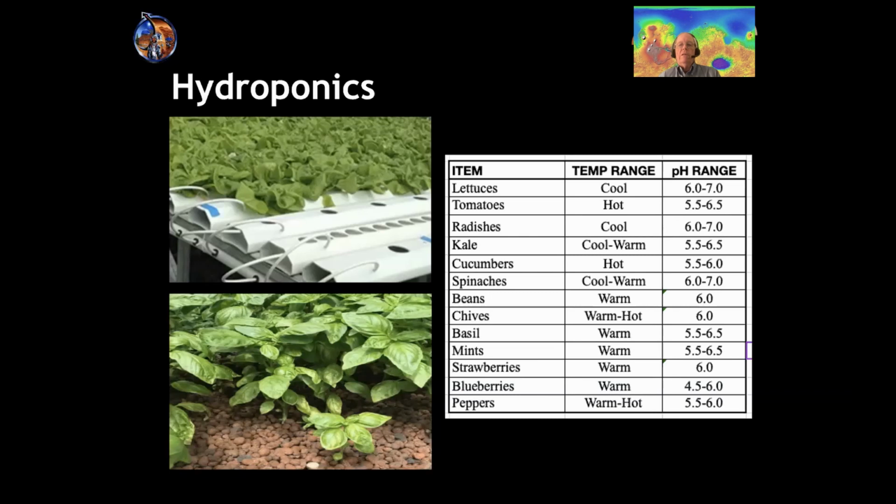pH in particular, the plants are happy at 6.5 or below, and the fish are happier at 6.5 or 7 and above. So you've got to strike a compromise there. And as far as temperature is concerned, if the habitat is kept at 22 degrees, which is the typical ISS temperature, then they can accommodate most of these plants.